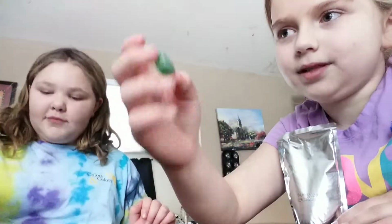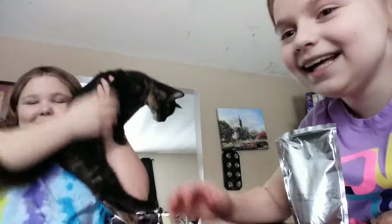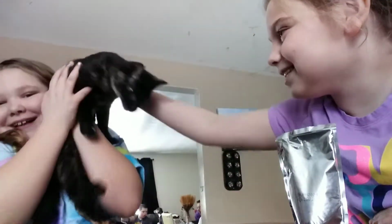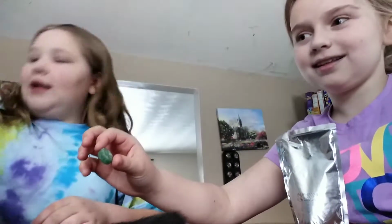Hey, Gabby. Okay, that is awesome squishy. It's not a squishy. It's so squishy. It runs away. Oh, my God. She's going to get it. Gibby, get it. Go away. Here. What? You want it? Go get it.